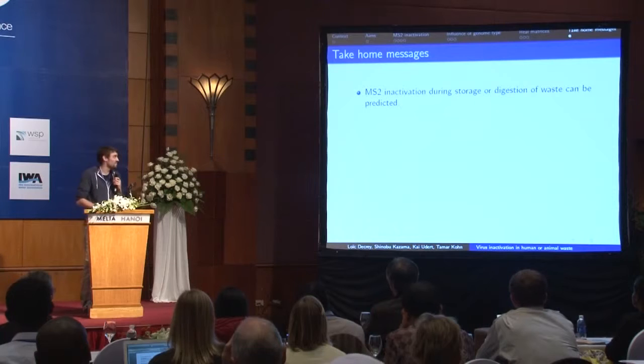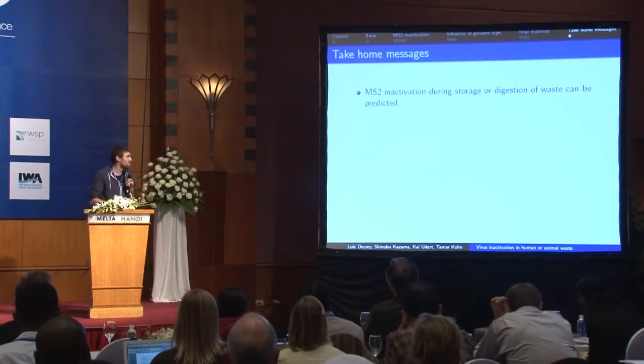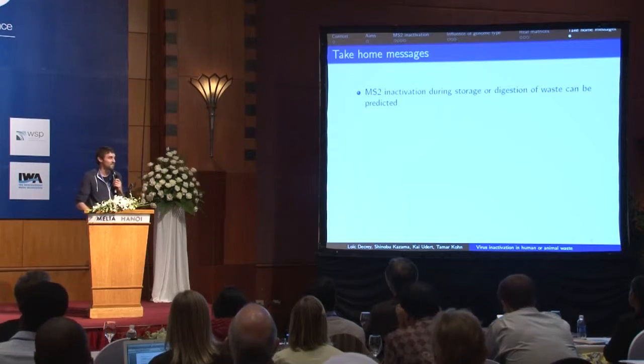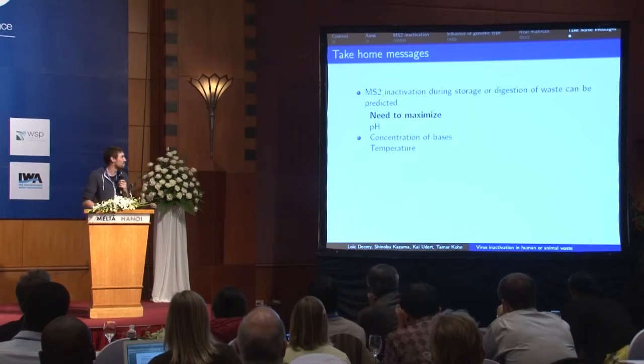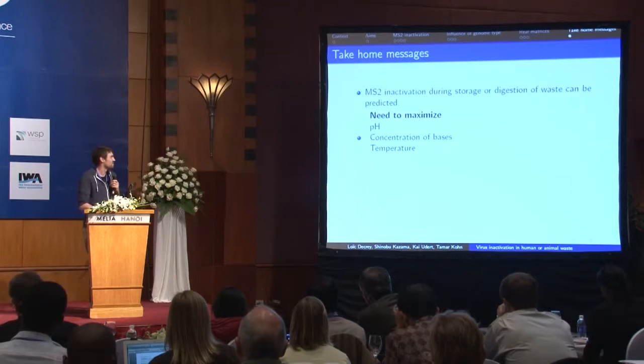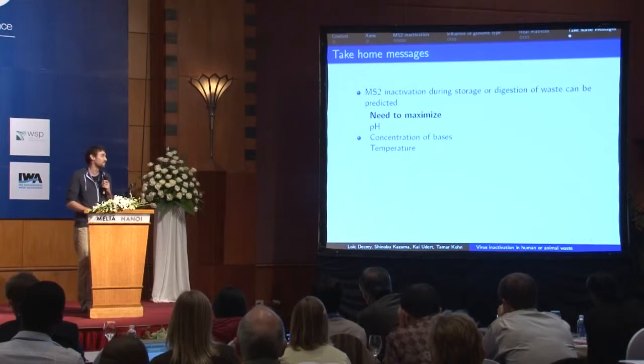So finally, the take-home message. Along with the fact that we address some of the virus heterogeneity that is shown in studies, we were able to build a model with which you can predict MS2 inactivation. So it might sound obvious for most of you, but in order to get a greater virus inactivation, you need to maximize pH, concentration of bases, and temperature, and that can be done with airtight containers, solar heating, or additives, or in the case of urine to avoid dilution.